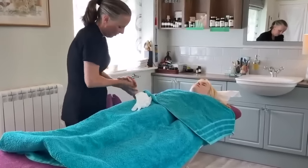Maybe widening your eyes without opening your eyes, and then tightening your eyes, and then letting all of the muscles go in the whole face and all of the mouth as you breathe out.